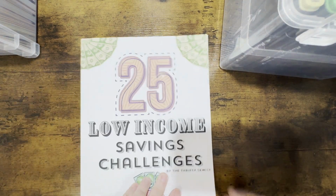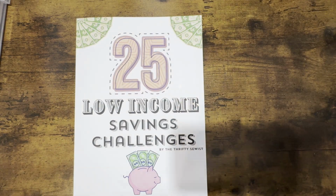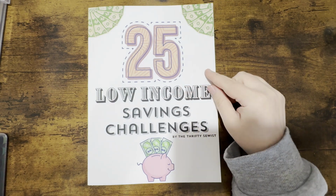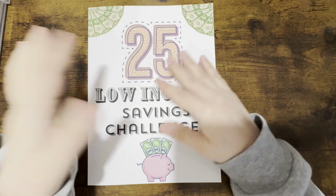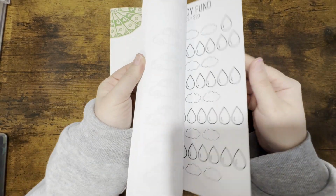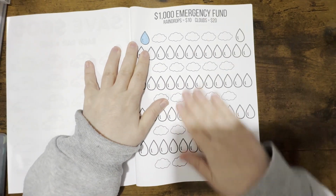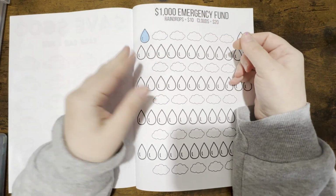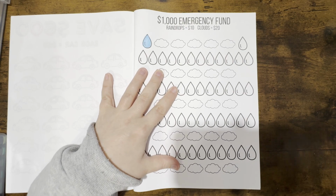We're going to do the 1K challenge. This is my book. It is available on Amazon, 25 Low Income Savings Challenges. It's just one of a bunch of books I have available on Amazon, and I am doing this $1,000 emergency fund challenge in here towards debt. I am not using it towards an emergency fund. I'm using it towards debt because it's my challenge and I can do what I want.